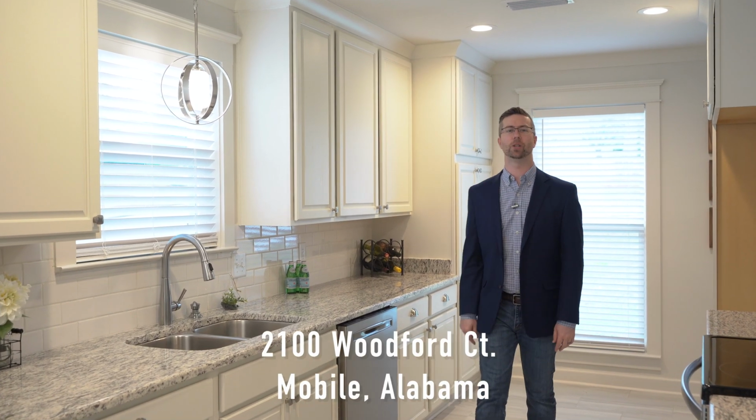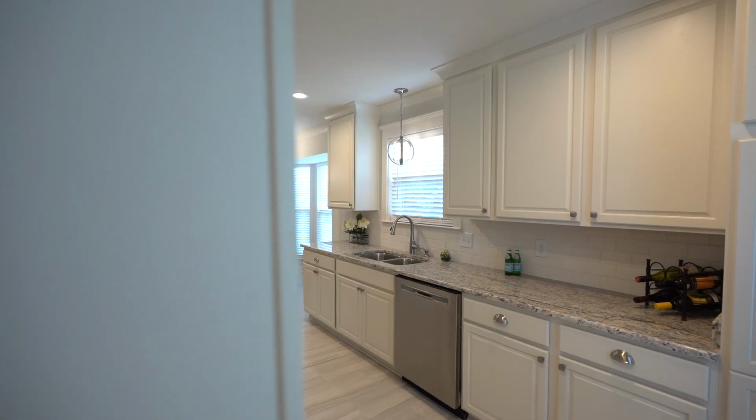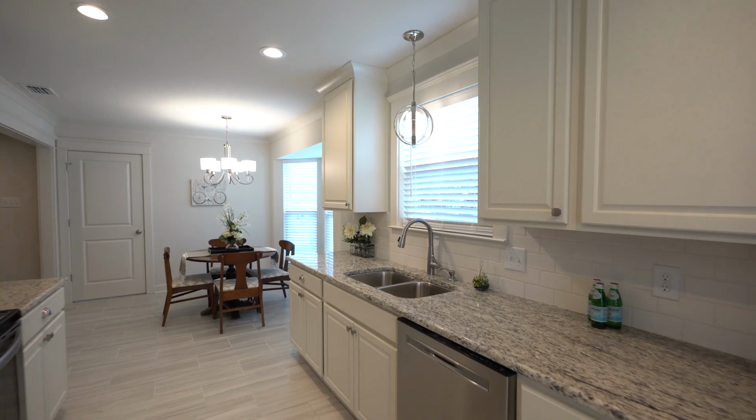Welcome to my newest listing in West Mobile, 2100 Woodford Court. And man, is this kitchen not amazing? Whole house looks just like this, and I can't wait for you to take a look.